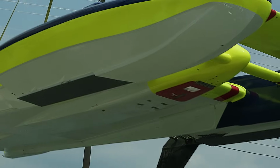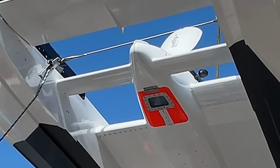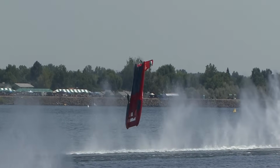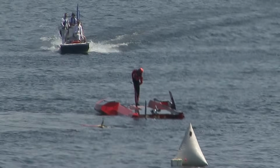We got an escape hatch on the bottom of the boat if we do end up upside down that we can get out of, and unfortunately I've had to do that 4 times in my racing career. So not something you always want to have to do, but it is a nice thing to have to be able to get out of a race boat when something like that does happen.